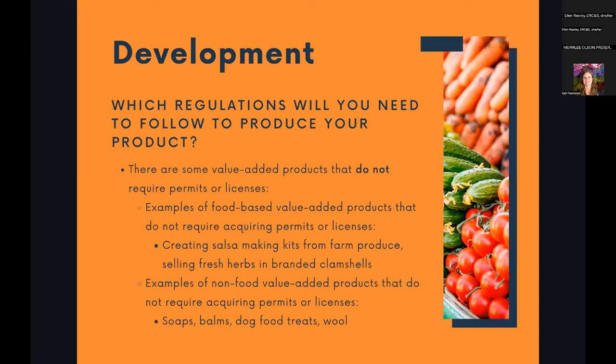Okay, so at this point, hopefully you're feeling a little bit more knowledgeable about the food safety regulations required of many value-added product types, and you can determine which regulations you will need to follow for your product. You might also be glad to hear that there are some food-based and non-food-based value-added products that do not require permits or license. For example, some food-based products that do not require permits could be creating a salsa making kit from farm fresh produce, where all the produce stays whole and fresh and raw, but you package it together as a kit with maybe some instructions.